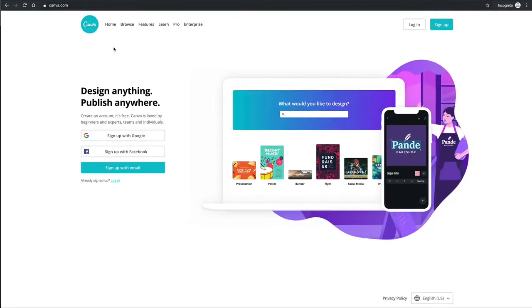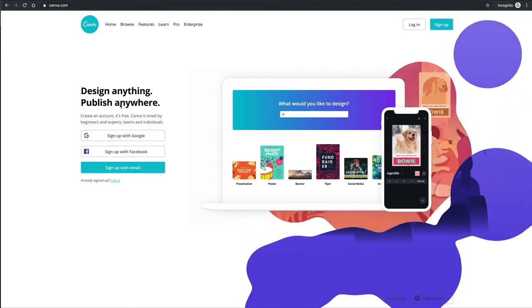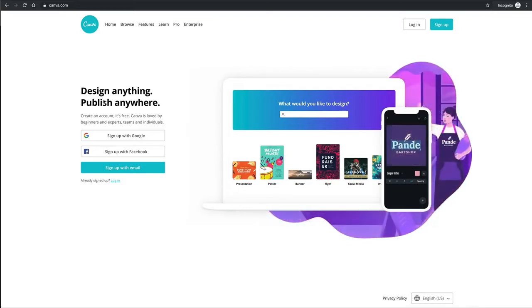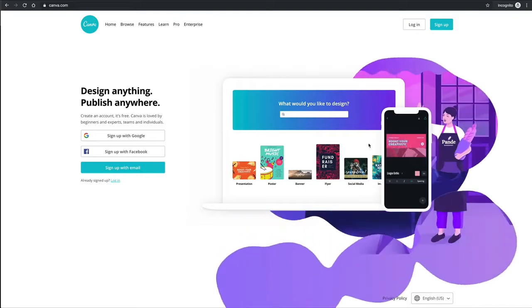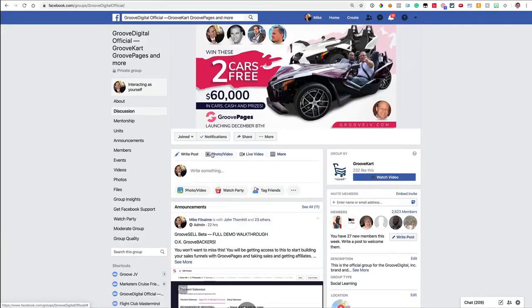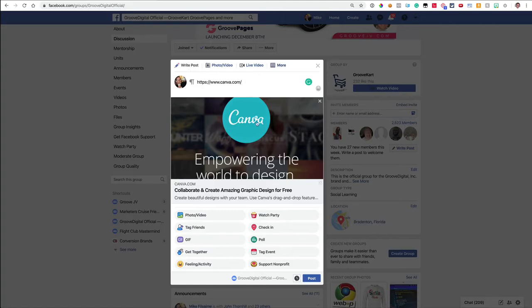What I'm going to do is I'm going to go to a website called Canva, right? So I just typed in Canva, and you'll notice right here that it's pretty much just a login page with this image right here, and it says design anything, publish anywhere. So if we put that into Facebook, you would think that it would probably say something like design anywhere, publish anywhere, and load this image here. So let's find out. Let's go to Facebook and let's type in that URL and see what happens when we type in this link here and we hit return.